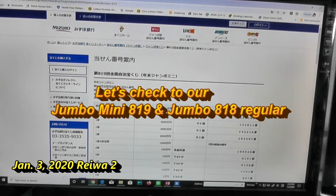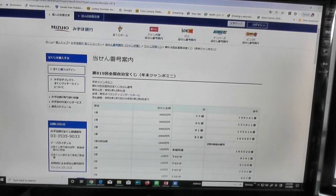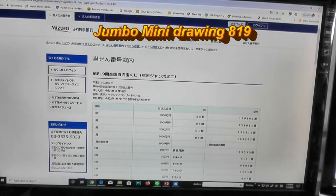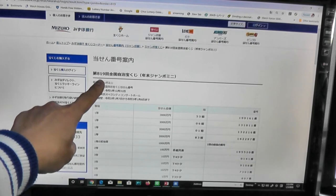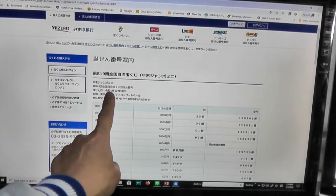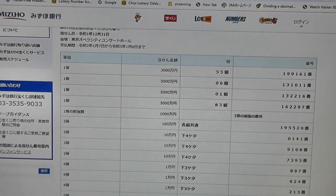Happy New Year. It is January 3rd, 2020, Reiwa 2. Are you guys ready? Let's check to see if you won the Jumbo Lottery. You are looking at Mizuho Bank's lottery page, and I'm looking at Jumbo Mini for drawing 819. The drawing date was December 31st, Reiwa 1, 2019. Let's look at the winning numbers.